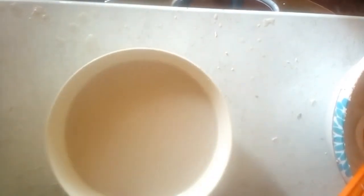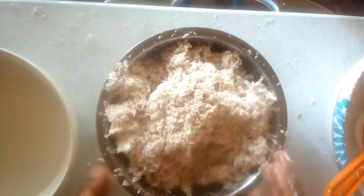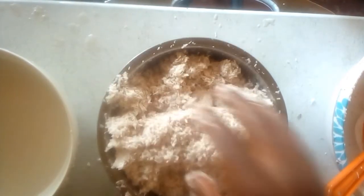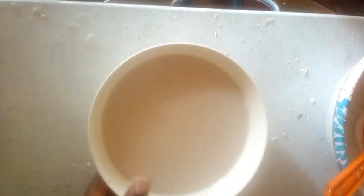Now you can see the quantity of milk we have and the chaff we have. We have more chaff because we do not use a blender. If you use a blender, you extract more milk. So because we do not extract more, we are going to have less oil. So in case you want to extract your oil, please use a blender. It gives you better results.